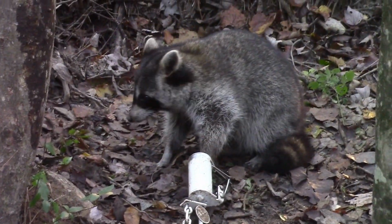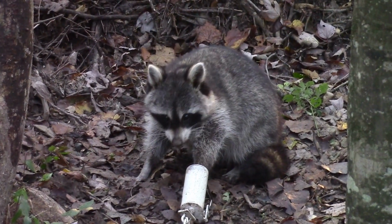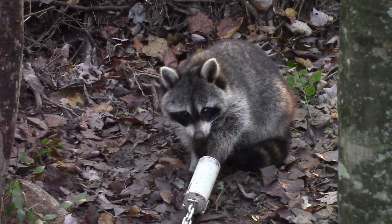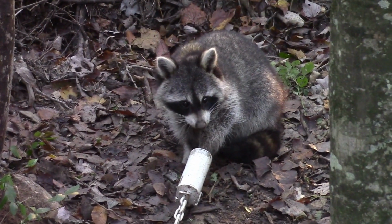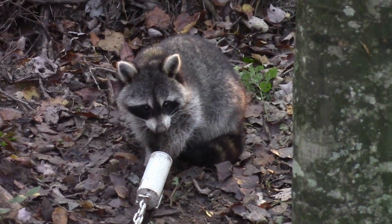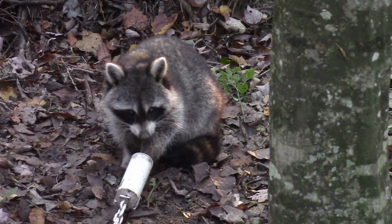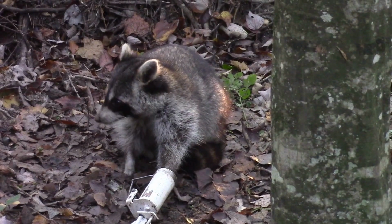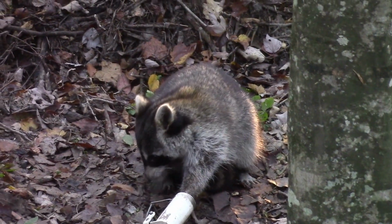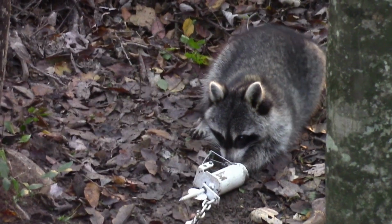Well, here's another coon caught in the DP. I had changed the bait in here, and now we're starting to get new action coming in. As you can tell, it's not in any trauma, just sitting there, and that's the way I normally find them. They're of course not happy, but they're not going crazy and trying to tear themselves out of the trap.